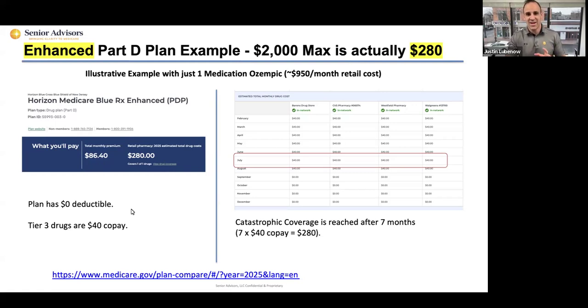And what that means is you're basically getting credit for the deductible and the differential cost in that Tier 3 drug each time you're filling the medication, so that you're not actually spending $2,000 for this particular example. You're only spending $280, and then you're done for the year. You can see it's a $40 copay. There's no deductible, so it's just $40 each month, and you get to that 7th month in the year, and that's your last month there in August, and then the rest of the year you have zeros for your out of pocket. So this is an example where the $2,000 maximum actually means $280, okay?